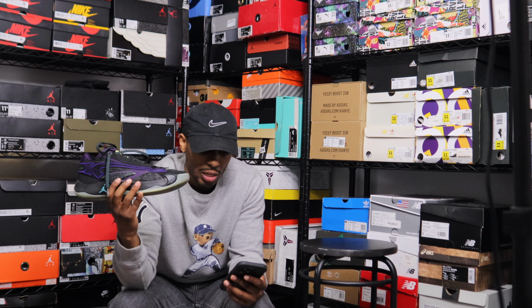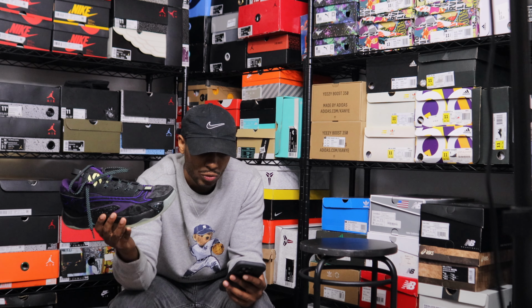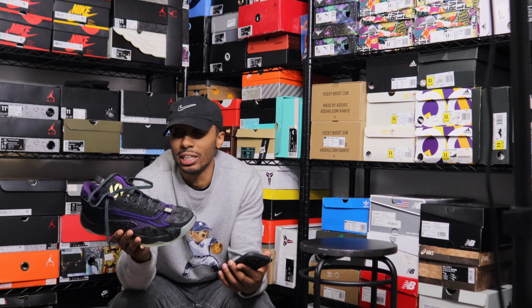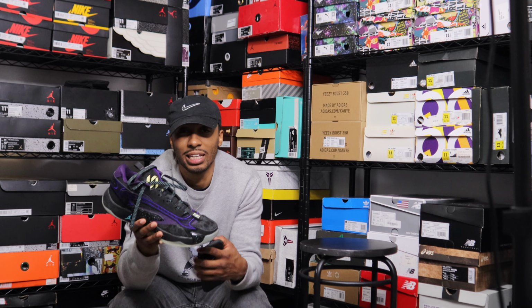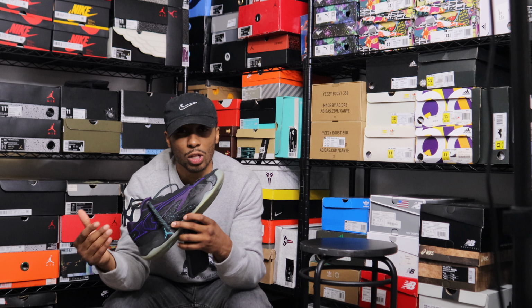Let's see. Traction outside was very good. Cushioning was really nice. The overall feel of the sneaker, right, was just very good. I got a very good feeling wearing these compared to the other 2 that were lower than this.